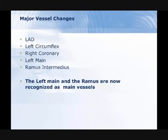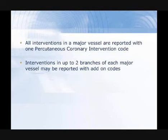The major vessels this year, Medicare has recognized that there are 2 more. We now have the left main and the ramus are now recognized as main vessels. So instead of 3, we have 5. We have the LAD, the left circumflex, right coronary, left main, and the ramus intermediate. All interventions in a major vessel are reported with 1 percutaneous coronary intervention code. Interventions in up to 2 branches of each major vessel can be reported with the add-on code.